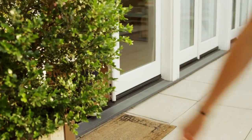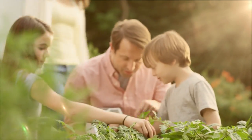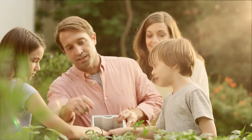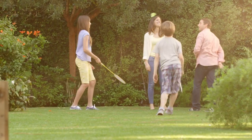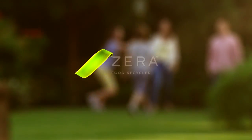Turning food scraps today into fertilizer tomorrow, making it easy and convenient in your home to feed less to the landfill and more to your land. The new Zera food recycler, turning waste into wonderful.